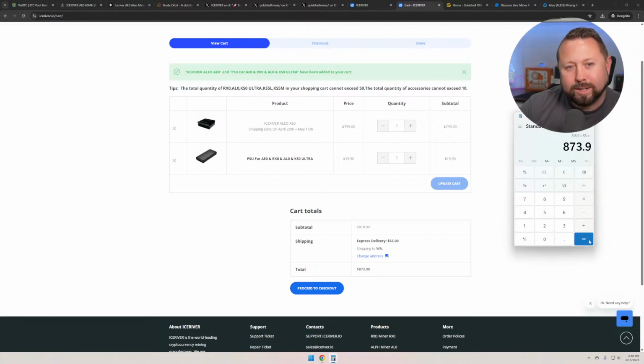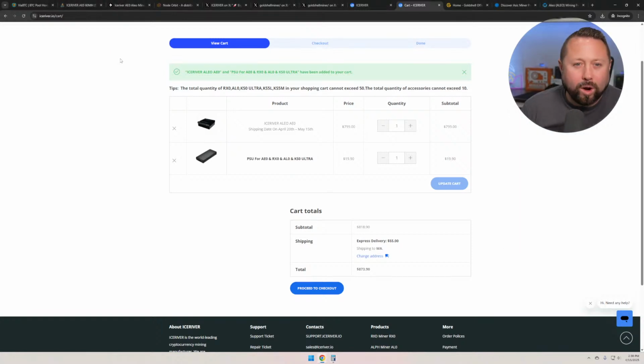Now I'm going to times this by, let's say, 25%. Times 0.25. We're going to add that back in. 873. Yep, look at that. Ice River's not paying for the import tax. They're going to wait for you to get hit with it and then go like, oh my gosh, I didn't expect it. So I don't recommend buying this directly from Ice River. Resellers are always a great way to go, just to be safe.